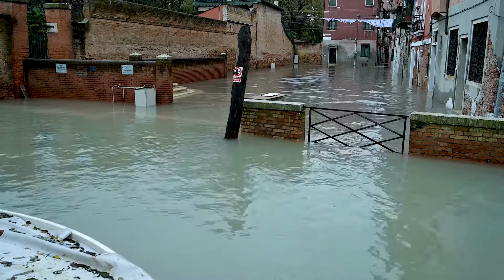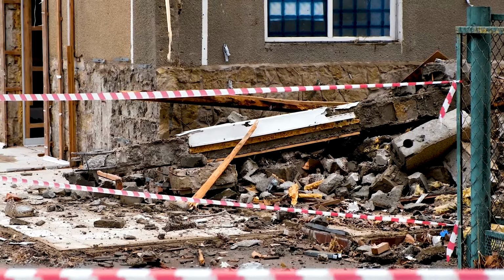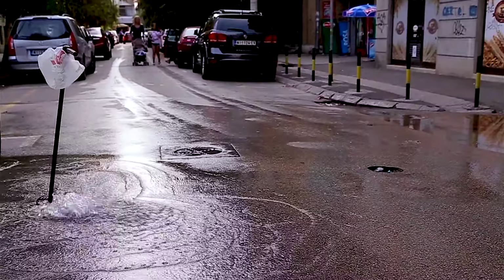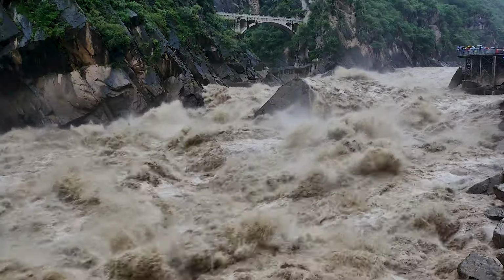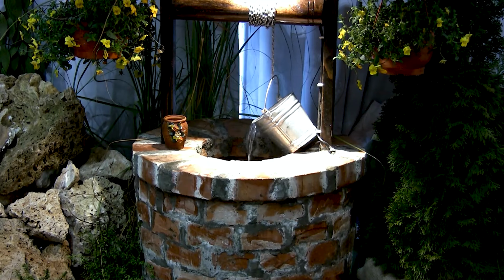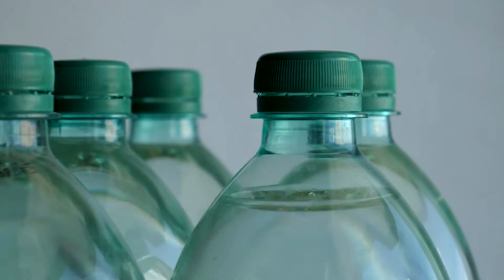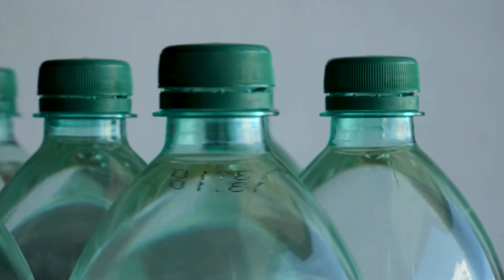Consider the impact of natural disasters on your water supply. An earthquake, for example, could rupture the water mains in your area, cutting off your access to clean water. Similarly, hurricanes and floods pose a significant risk of contaminating local water sources. For those relying on well water, a power outage could render your pump inoperative, halting the flow of clean water to your home. In these instances, the importance of having a stored water supply cannot be overstated.